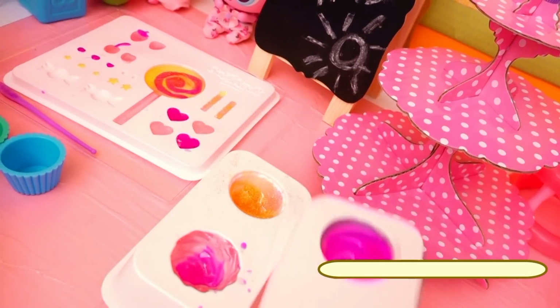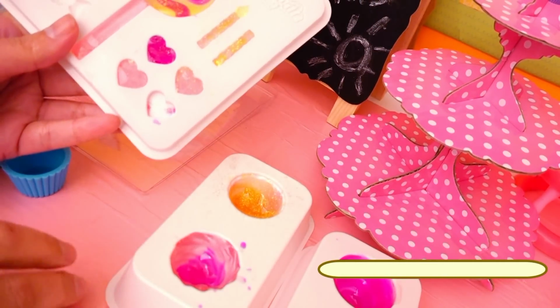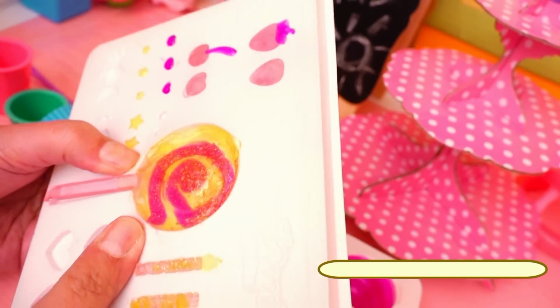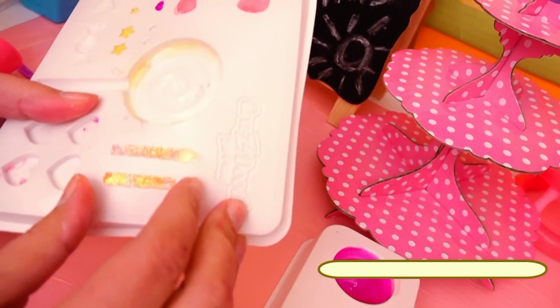And now that the gel has hardened, we're going to take it out of the mold. The heart broke a little bit, but we're going to leave it here. This is the one with a lot of glitter, and it looks like the lollipop is ready to come out too. And I think I need to harden the lollipop a bit more because it still feels a bit wet.